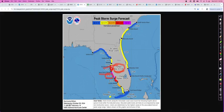It doesn't matter if Milton is a Category 3 as it makes landfall or not. Reducing the category doesn't help us here, because it has a long time of very strong winds over the Gulf of Mexico, a long fetch of those onshore winds, and that's going to drive that wall of water onshore no matter what. Charlotte Harbor, 8 to 12 feet of storm surge. Huge surge coming into Charlotte Harbor.